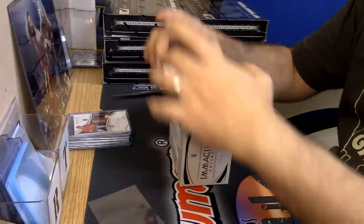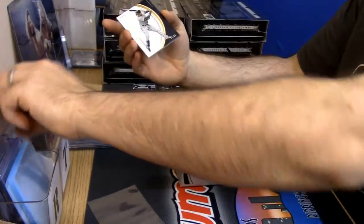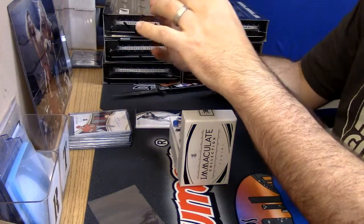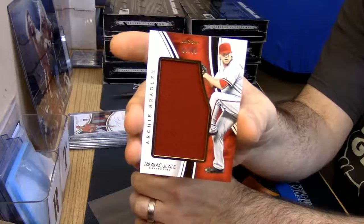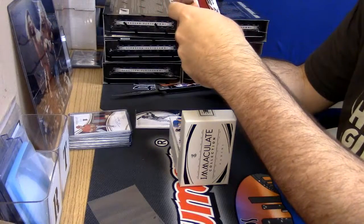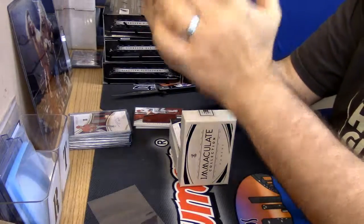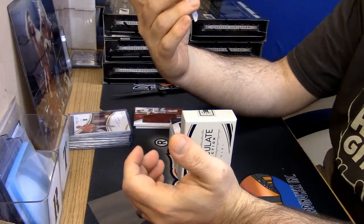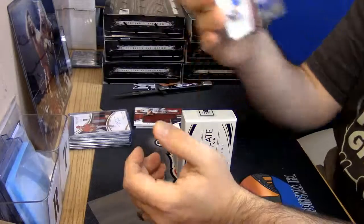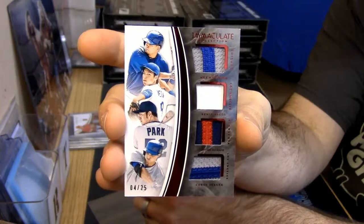Right. 67 out of 99. It is Robinson Cano. More sleeves. It is 7 out of 99, for the Arizona Diamondbacks. It is Archie Bradley. It is a quad relic, 4 out of 25. Two color, for Kyle Schwarber, Kenta Maeda, Hyun-jin Ryu, and Corey Seager. Interesting grouping. Very interesting grouping.